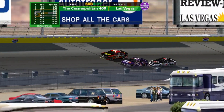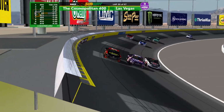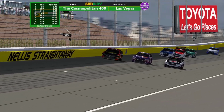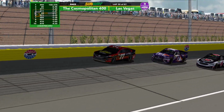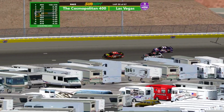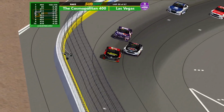And now Beal just waiting for these two to make a mistake. Oh, Nick Lopez goes a little wide. Beal boosts to the inside, trying to get a two-for-one special down the back straightaway. Three wide for third here at Las Vegas. Taylor's going to keep it for now. Beal's going to try to take fourth away from Lopez, and he will. Great one for Beal late.